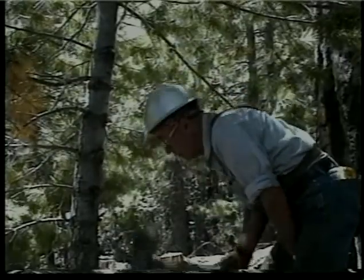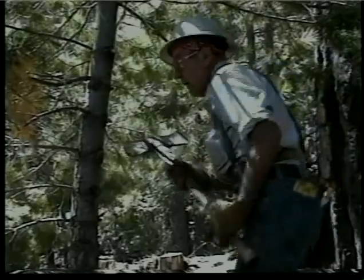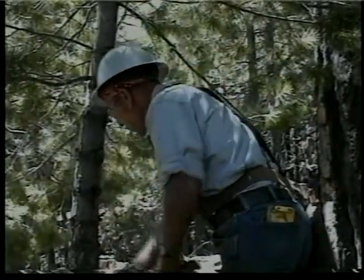In fact, when I was out in the woods with my dad when I was a little guy, he said, always try to leave a tree in its place for one you cut. And that's what I've always tried to do.